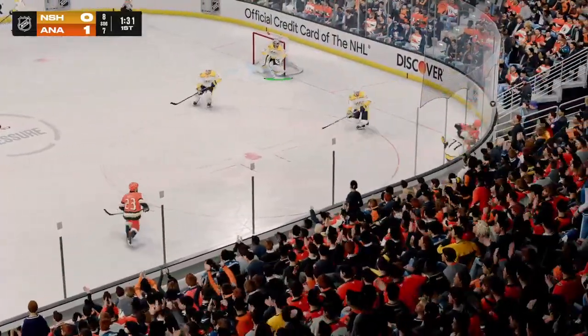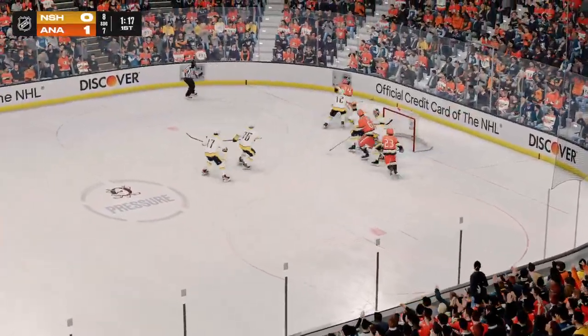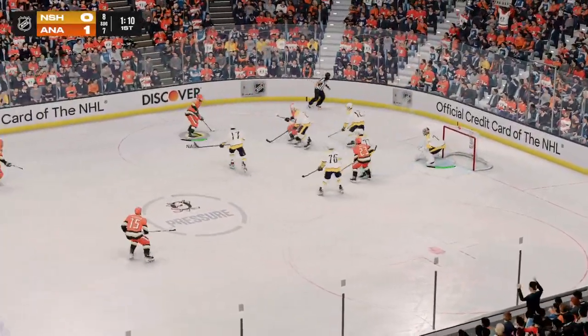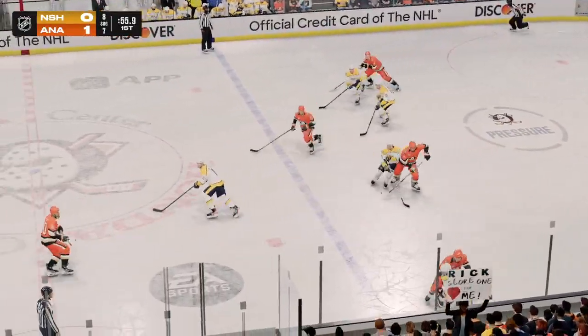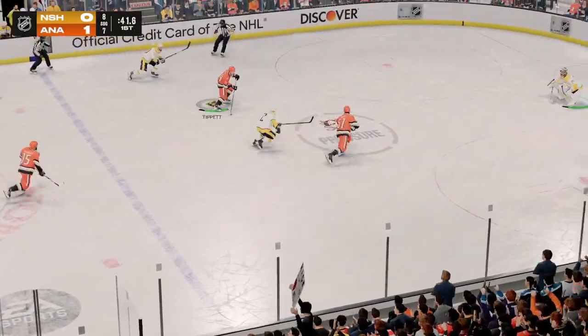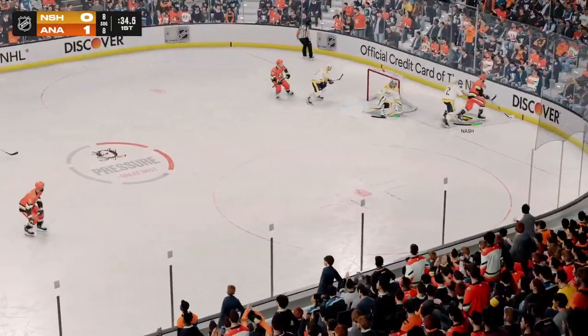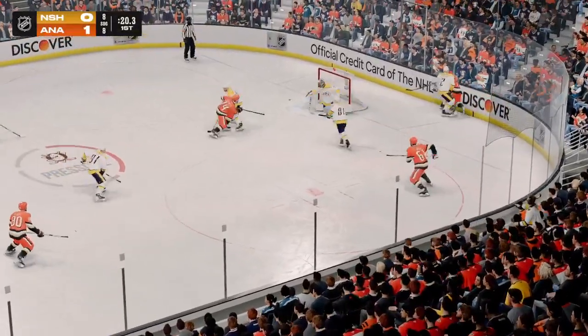Nashville's looking to break out. The Ducks scoop it up along the boards. Into the corner now. Moves it quickly over to Nash. Huge play in his own end to come up with the puck. Nashville's working hard in all areas of the ice. Here's the chance in front. And that's stopped. Niskanen's got it deep in the offensive end.